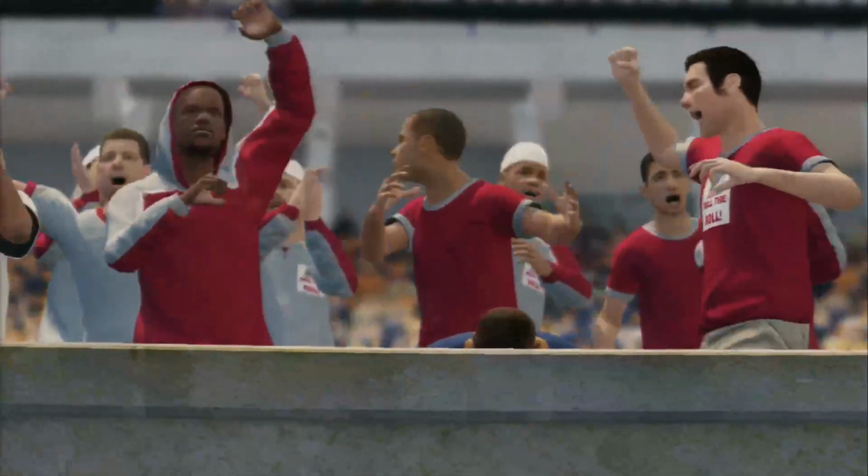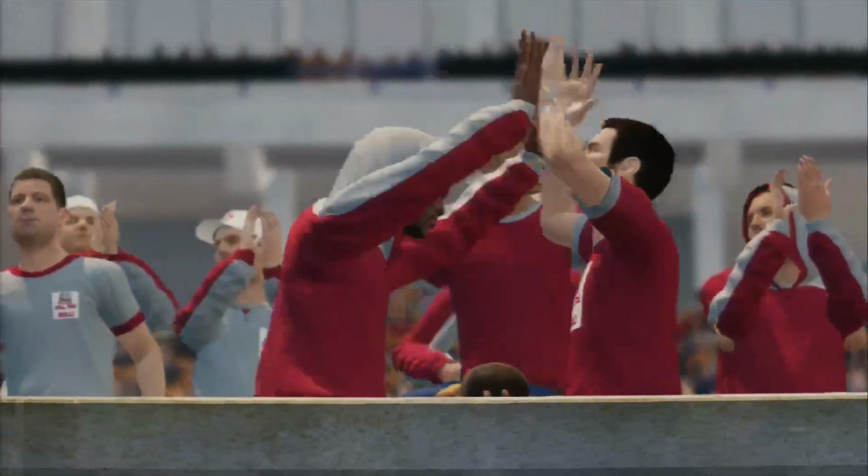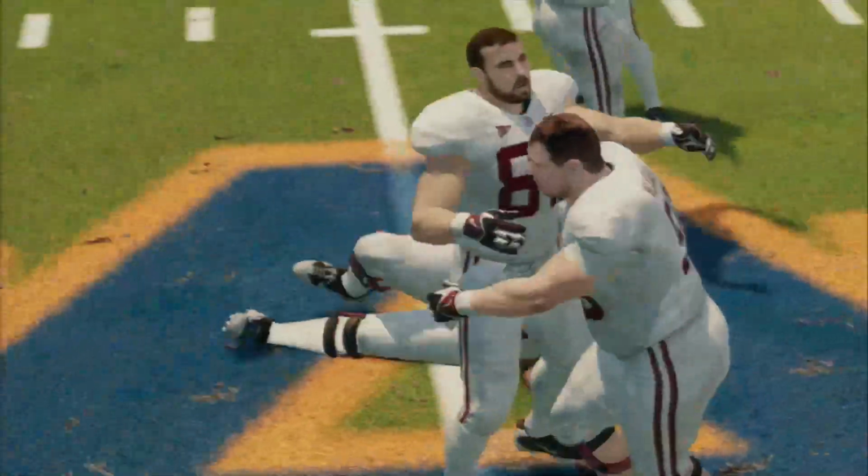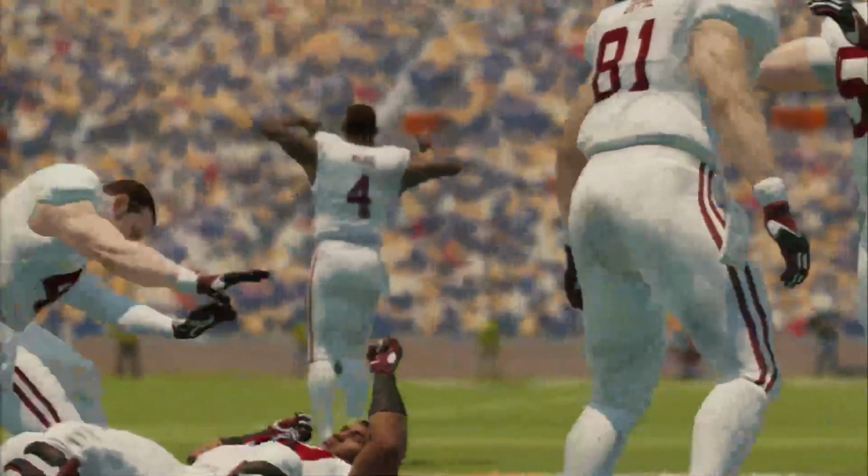Alabama came out here today and played with the heart and intensity that you love to see in a rivalry game. They should be very proud of their victory because wins don't come easy between these two teams.